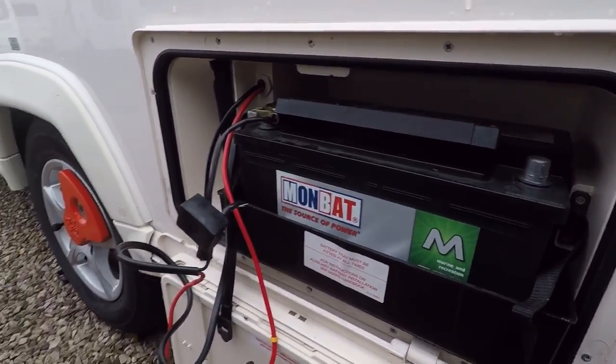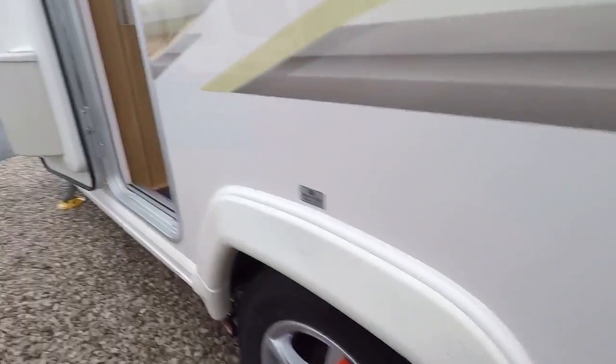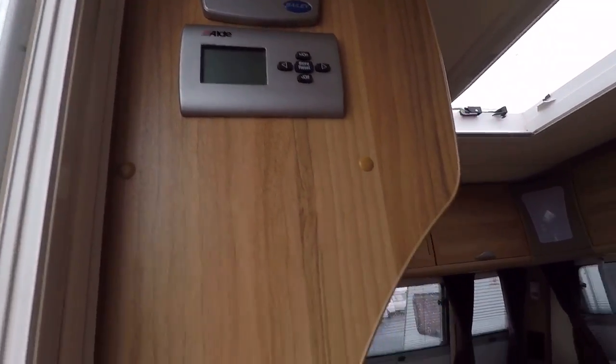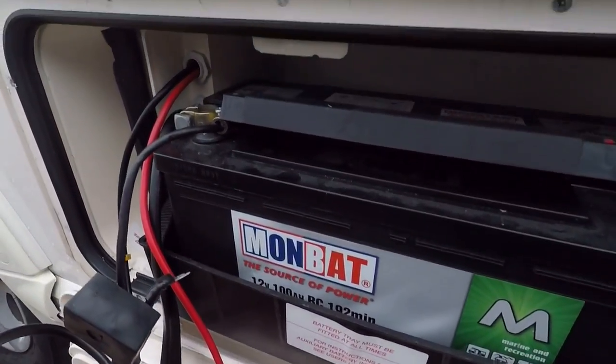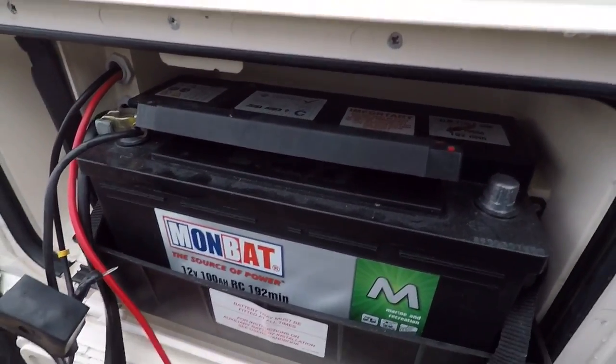So I've got the battery in place, I've not connected it up, but before I do, I'm just going to check that the master is off. That's off before I connect it up. It's quite breezy. I'm going to have to put the camera down because I forgot my tripod. So let's get this connected up.